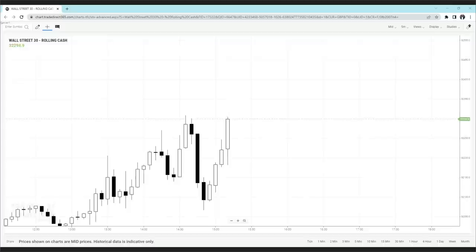Stand by in the Dow for a short position. We got a double top. Shorting the Dow here at 32,305. Shorted 32,305. Stop loss is 40 points away, so 3, 4, 5.